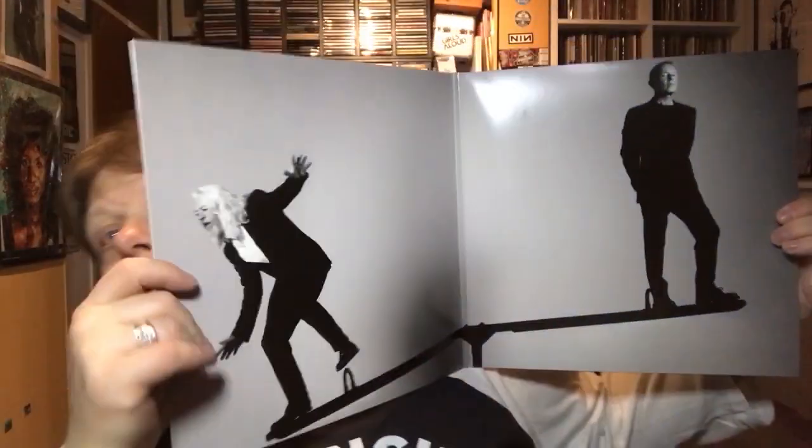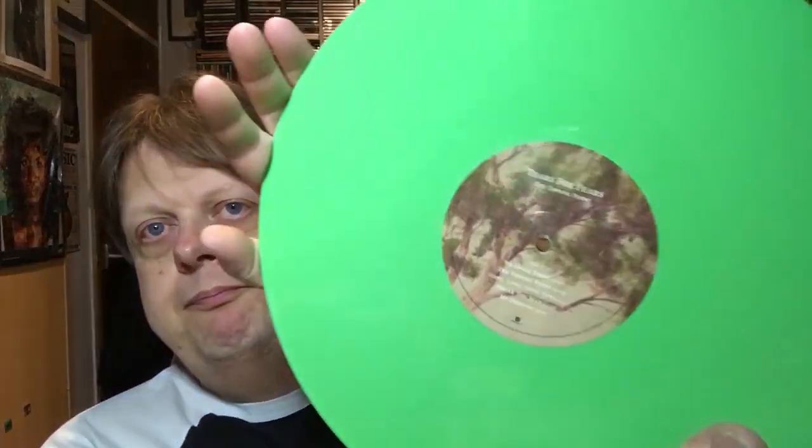So it comes gatefold. And it's the indie exclusive green vinyl. So that's all the new stuff that I bought, or at least had pre-ordered this month.